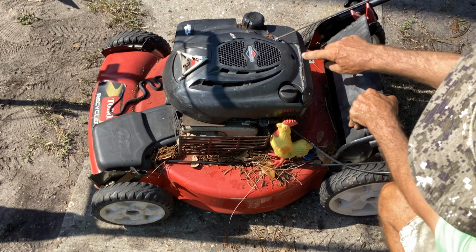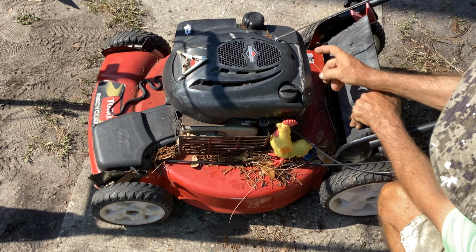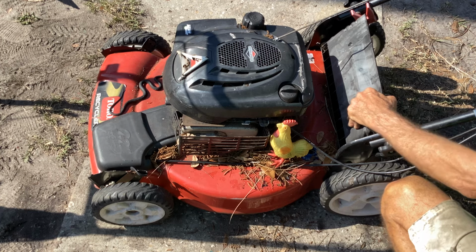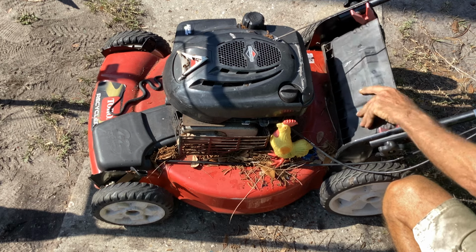Oh, I just noticed that the plastic cracked, but it's where the tank meets the rest of the plastic. It won't leak, it's just a surface crack. Serial number 290105220.